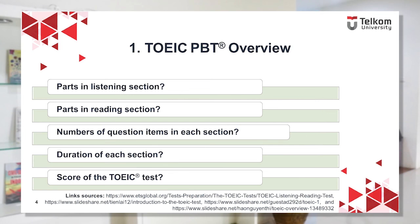That's all about the first subtopic, that is about the TOEIC PBT overview.